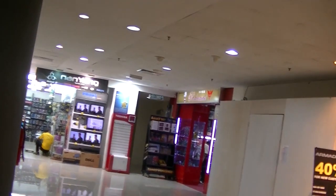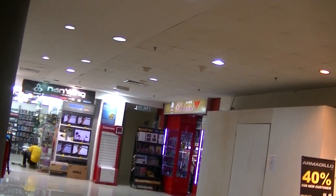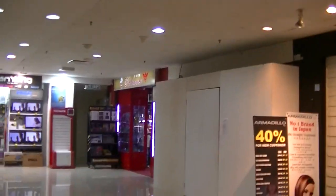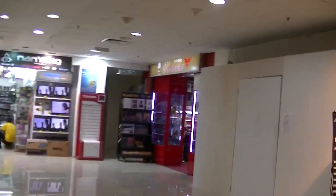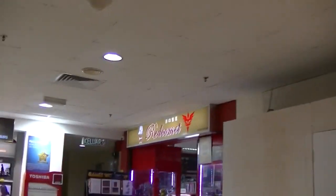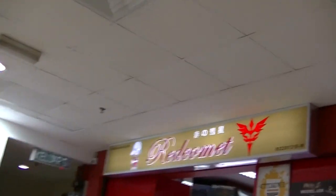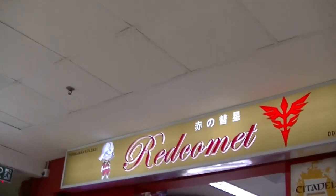That one is the logo of the New Zion. So then I went nearer, and now this is another hobby shop. Another hobby shop indeed. It's called the Red Comet, so it's another name for Shah Aznubu. And there's an Android picture of Shah Aznubu.